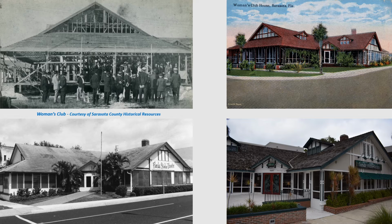In 1915, they built this building, one of the few Tudor structures built in Sarasota, where they met, organized classes, and had dances and celebrations and other events. They moved the library into this building and maintained it until 1940. The Women's Club moved out in 1979, and about a year later, the FST, or Florida Studio Theater, moved in. The FST has expanded greatly since that time, and we will see examples of that on this walk.